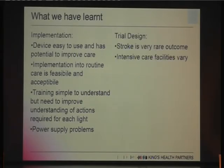Also in phase one, all of our phase two sites collected the main outcomes so that we could test their pathways of data collection. And what we found was that stroke is actually an extremely rare maternal outcome and that our intensive care facilities vary a lot between sites.